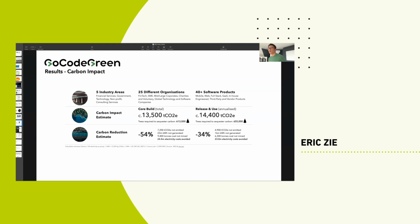34% reduction. That would have meant not emitting 4,900 tons of CO2, across 40 software products. It would have meant not needing the equivalent of 16 million kilowatt hours of energy. That means leaving 6,300 tons of coal in the ground. And really importantly, equivalent energy costs, not spending £3 million. So on every dimension, and if I can then convince you that the actions that can be taken are fully aligned probably to your strategic intent anyway as an organization, why wouldn't you do this?